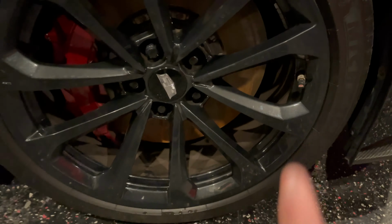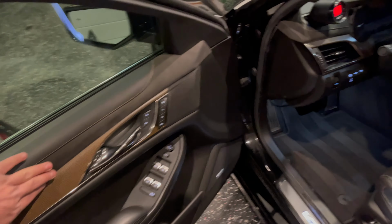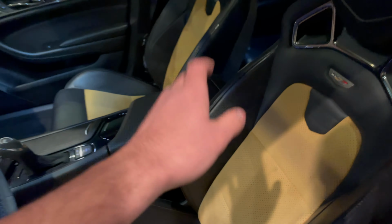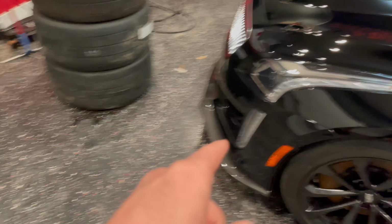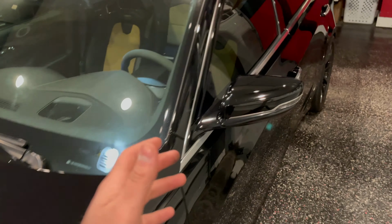Nice and clean. So it doesn't have that much creasing either. Usually the bolstering here has creases, for 51,855 miles. It's not that bad. Car's really clean. It is one of the cheapest Vs on the market, and I believe it's the cheapest CTS-V on the market, being that it has the carbon fiber pack and the Recaros together. So this was over $100,000 MSRP.